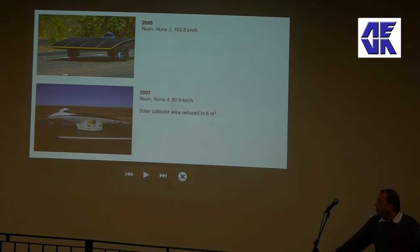So at that point, for the 2007 event, we said, well, let's reduce the solar collector area down a bit from 8 square metres down to 6 square metres. That'll slow them down a bit and make it possible to have more of a challenge. Well, it slowed them from 102 down to 90. So it didn't slow them down a lot.